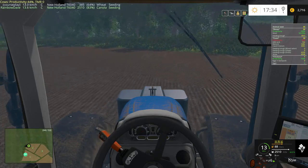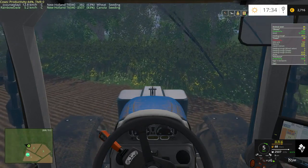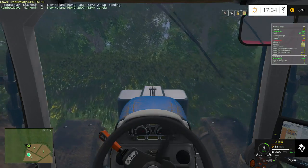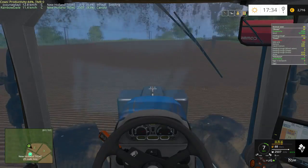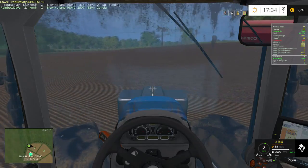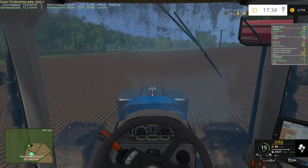Vitasim's doing okay. Looks like he might actually finish the field at this load. Potentially. Hopefully. He won't finish the field with this load, but I can try. I can hope, can't I?